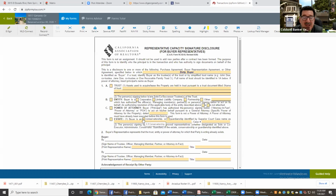Do not use old forms, and do not accept old forms. If you are a listing agent and the buyer's agent sends you a form that is old, reject it and say, we love your offer, please submit the latest form that has the proper boxes and the proper dates and the proper codes, because the law changes every January. A new law comes into effect. Okay, whoop, I went backwards.